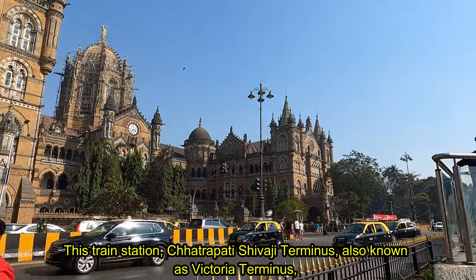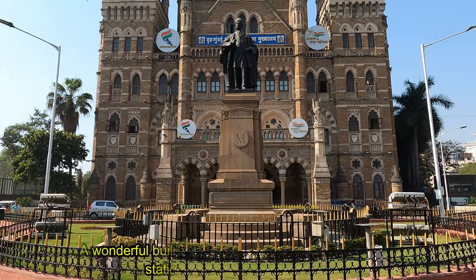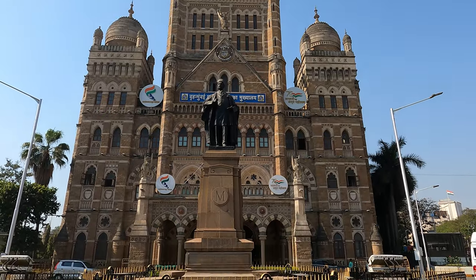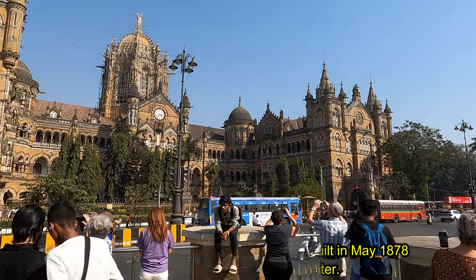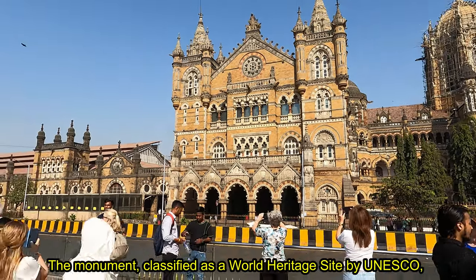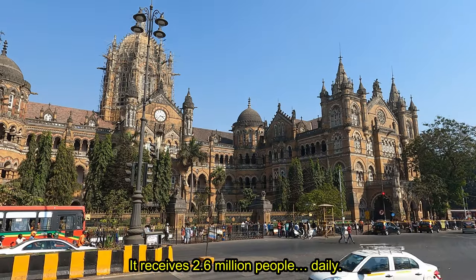This train station, Chhatrapati Shivaji Terminus, also known as Victoria Terminus, served as a tribute and to mark the Jubilee of Queen Victoria in 1887. A wonderful building located next to Victoria Terminus station where the headquarters of the body responsible for civic infrastructure and administration of Mumbai is located. The Victoria Terminus station began to be built in May 1878 and was inaugurated 10 years later. The monument, classified as a World Heritage Site by UNESCO, has a Gothic style and influences from Indian architecture. It receives 2.6 million people daily.